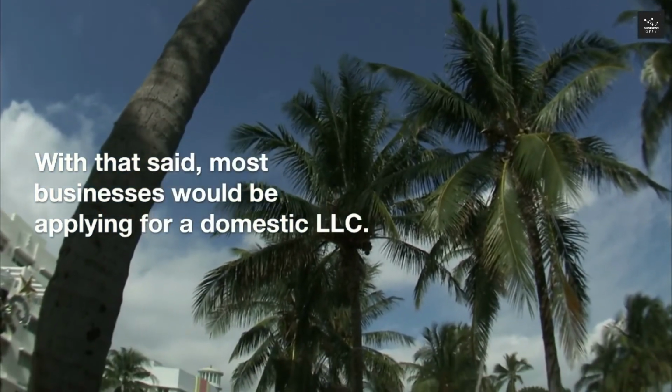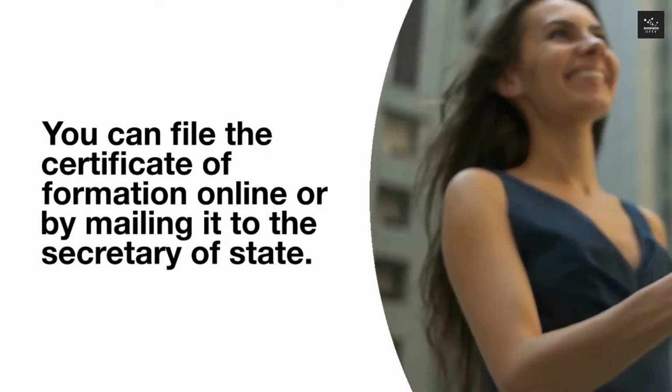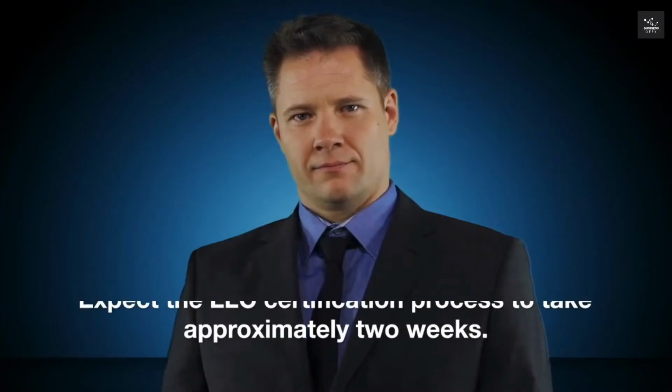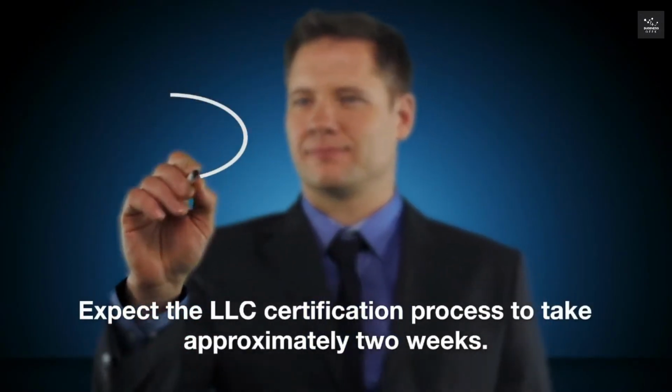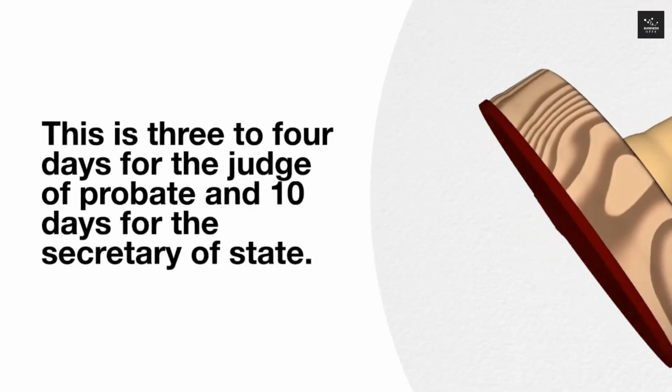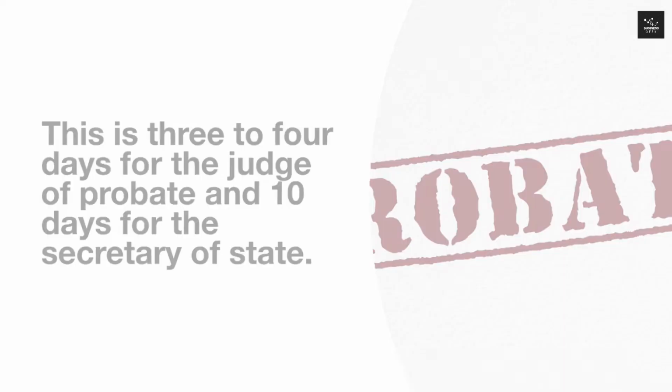With that said, most businesses would be applying for a domestic LLC. You can file the certificate of formation online or by mailing it to the Secretary of State. Expect the LLC certification process to take approximately 2 weeks. This is 3 to 4 days for the Judge of Probate and 10 days for the Secretary of State.